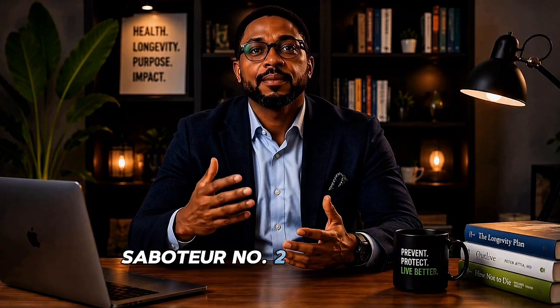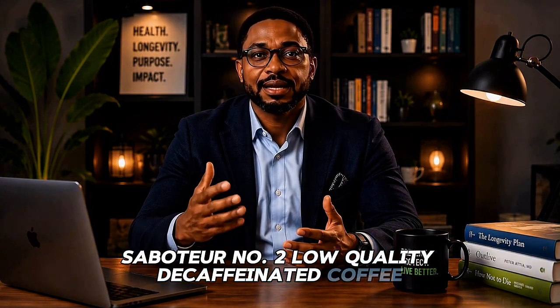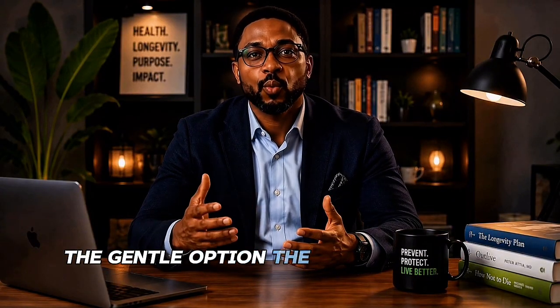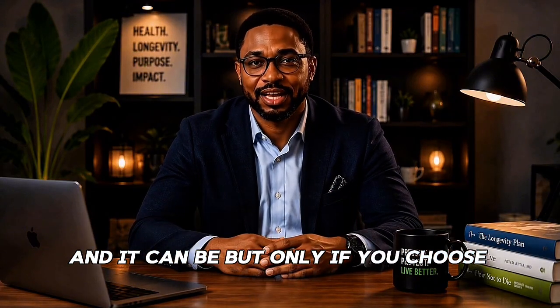Saboteur number 2. Low-quality decaffeinated coffee. Decaf feels like the safe choice, the gentle option, the one that won't disturb your sleep. And it can be, but only if you choose carefully.